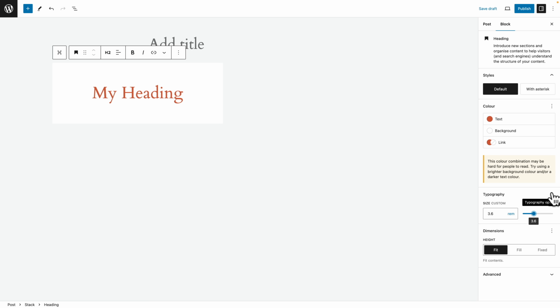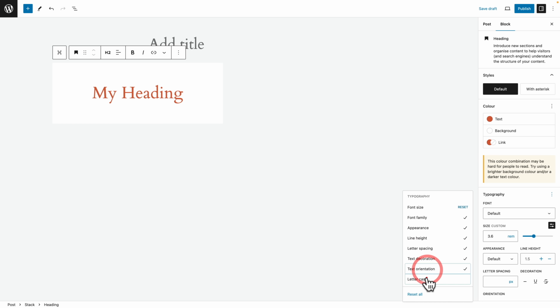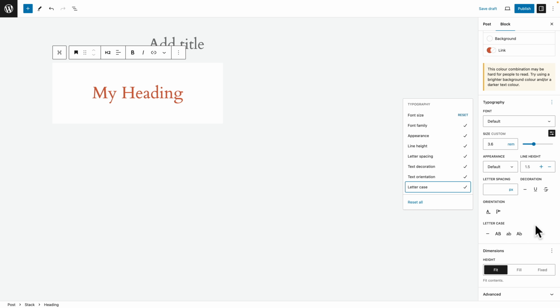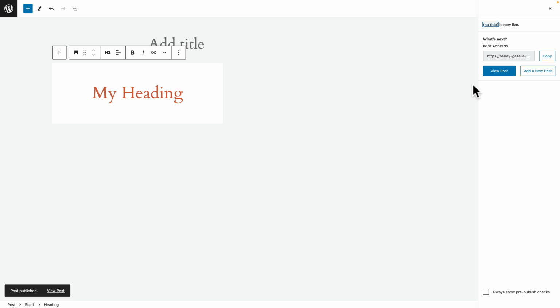Oh, look, I've got typography options. And there's a lot more options inside there. Let's enable them all. So I've got a lot more options to customize what I want with my text. Cool. Let's just say I'm finished with this. I publish it. I hate this bloody pre-publish checklist crap. Get rid of that. And I can view my post.